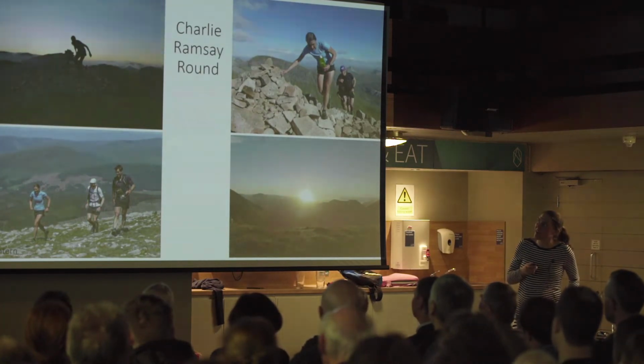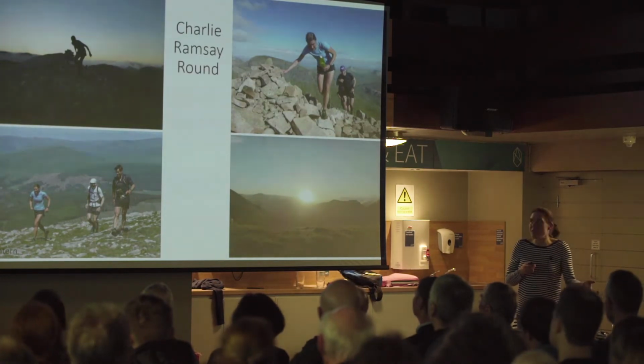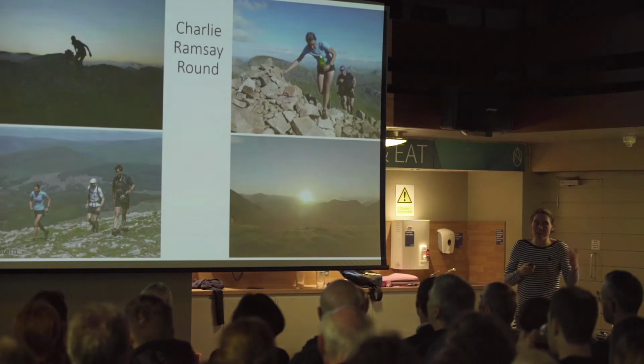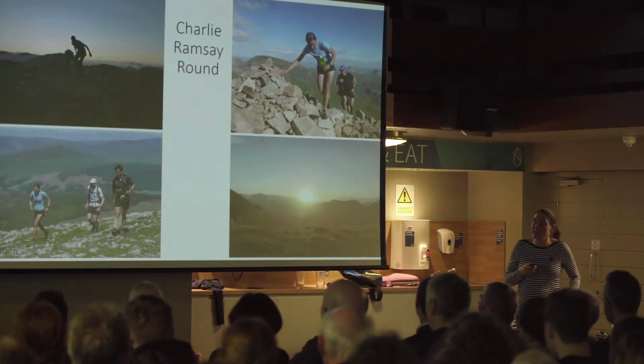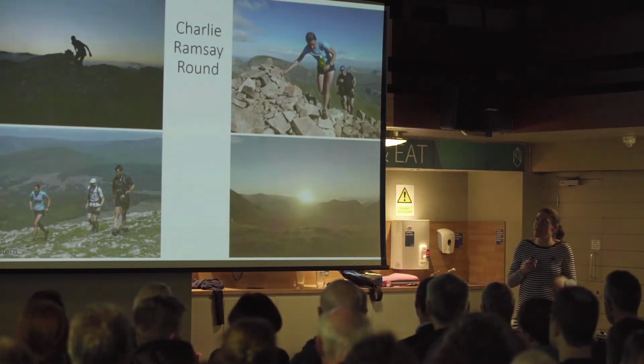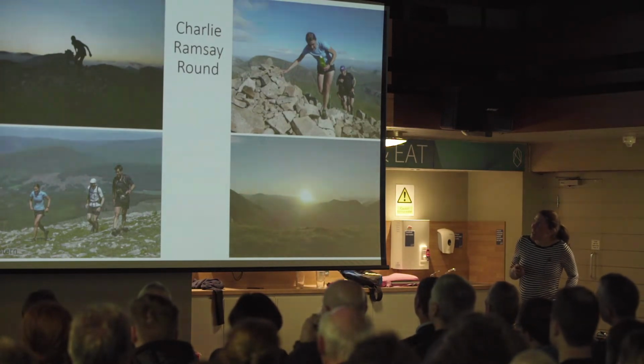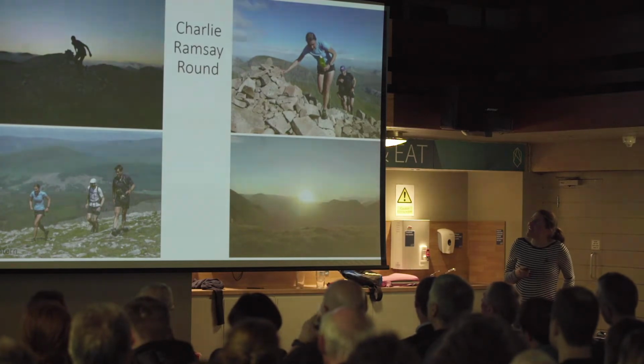The picture at the top there on the left is at sunrise, and the mist was cascading over the 4,000ers on the opposite side of the valley, because I ran the Mamores and the Loch Treig Munros, and then back along the Grey Corries and the 4,000ers. And finishing off on Ben Nevis. So it was a fantastic day, and I did manage to break John's record.